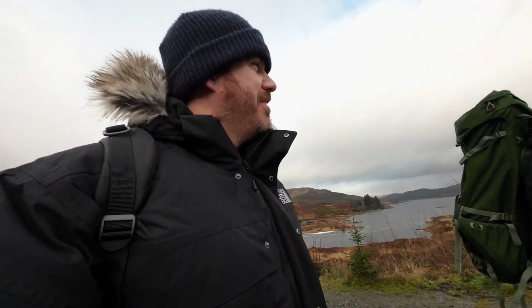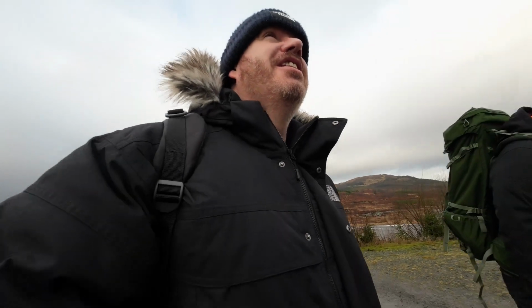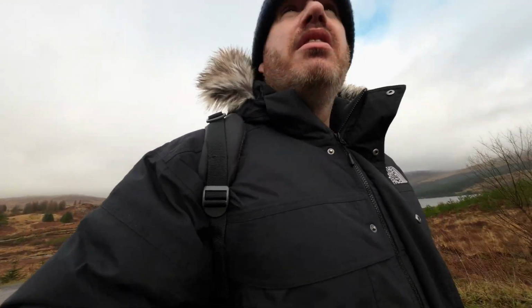The second attempt at finding this missing plane. And there's no snow today, just cloud. It's been raining earlier, so fingers crossed.